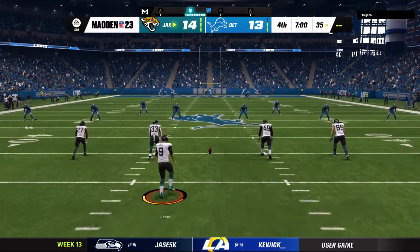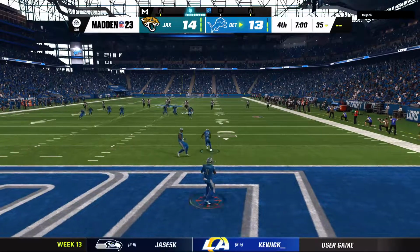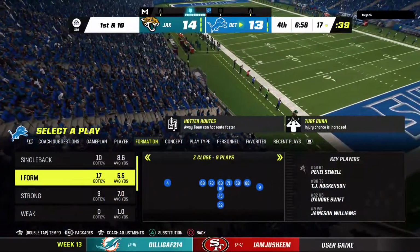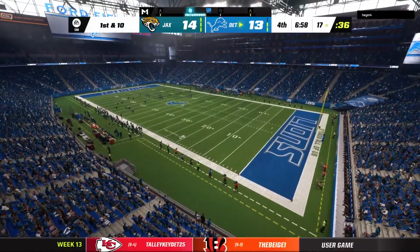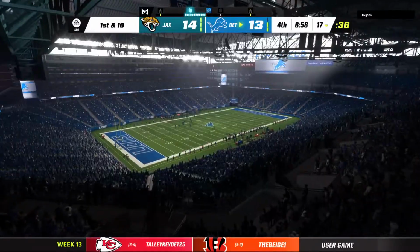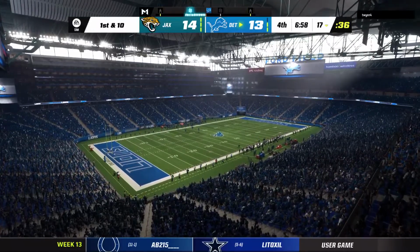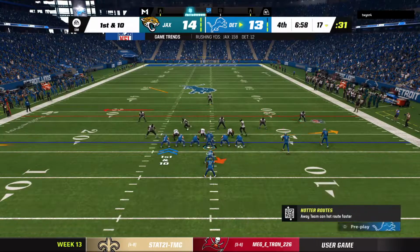Here's the Jaguar kick team now as they run up and send this one away. Here's Raymond bringing it out. And no chance to get away as they'll get him down at about the 17-yard line. The Detroit offense ready to begin their drive. We certainly have a good one on our hands.